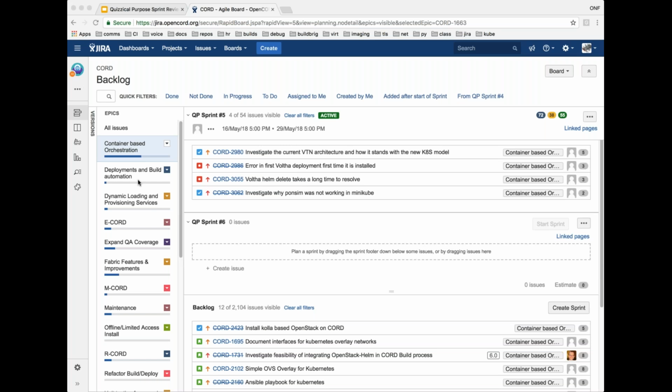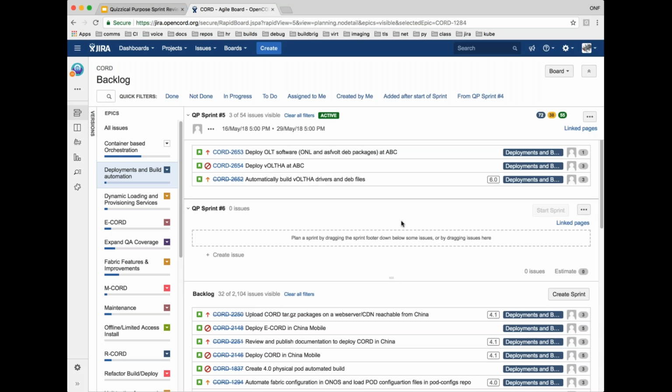Thanks, Gopi. No problem. Moving on. Deployments and build automation. I think these are Luca's items. Yeah. The one really done is the third one, automatically build Volta drivers. That's really complete this time.